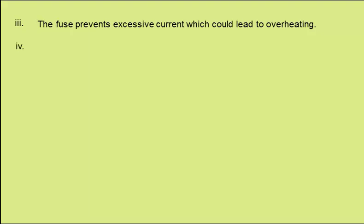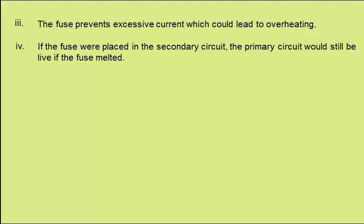In part 4, we're asked why the fuse is placed in the primary circuit rather than the secondary. Well, if the fuse were placed in the secondary circuit, the primary circuit would still be live if the fuse had melted.